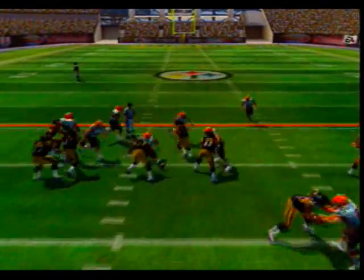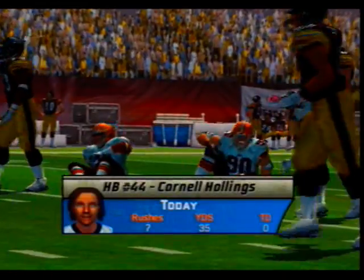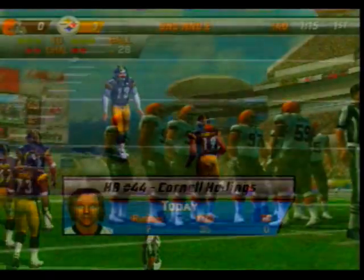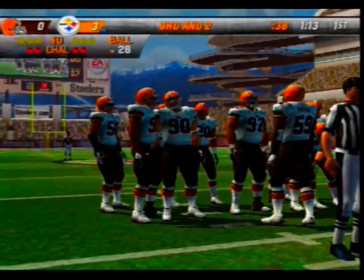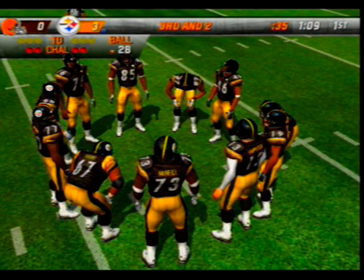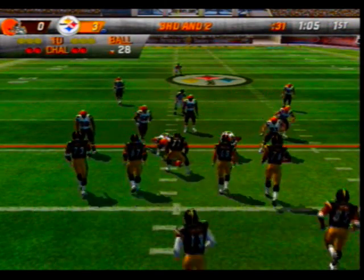Hand it off. Redmond comes up to make the play at the 28. You can't have a good running attack without blocking, but blocking alone won't get you what you need. You got to have a back who can find the holes when they're there. Third and 2. Ball on the 28-yard line.